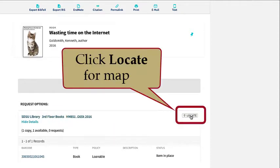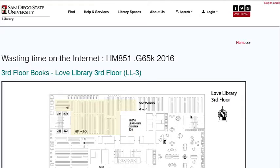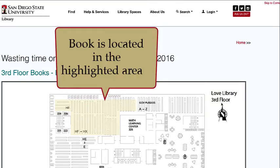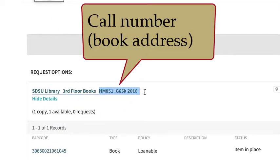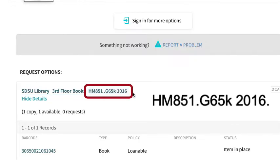The good news is there's a button that will actually show you where it is located on the floor where it is housed. The highlighted area will show you where it's at. The next thing you want to do is make note of the call number, which is the book address.